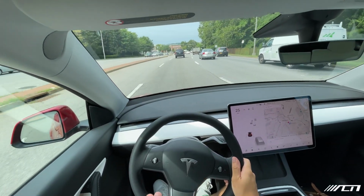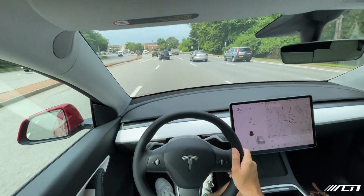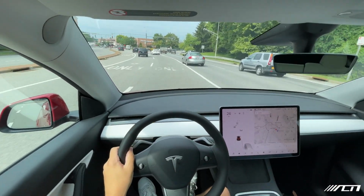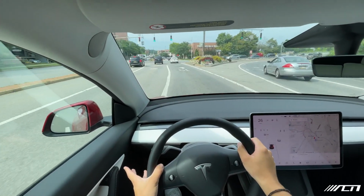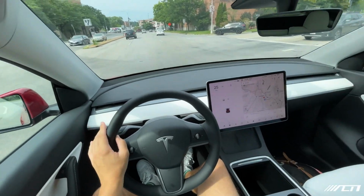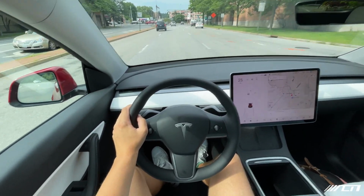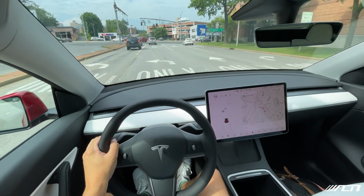Which is nice. Now, going over bumps and all this rough road, we've gone over a little bit of potholes before. Right now, of course, it's smoothed out, which is okay, but it's pretty solid. Everything feels very well damped. I know people have been worried about the larger wheels and the lower profile tires in the long term, but at least in this vehicle right now, it feels pretty okay, at least on my end, which is nice.